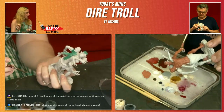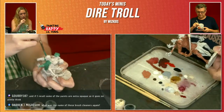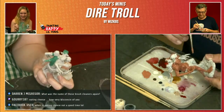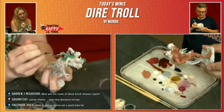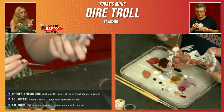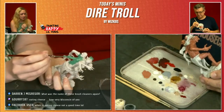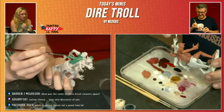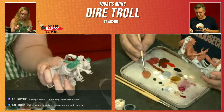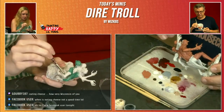Here it says, if I recall, some of the paints are extra opaque, so it goes on a little thick. I'm actually really liking the opaqueness of these because it means I don't have to do a whole lot of layers, and because we're trying to get this done in a single episode, I like that. It's definitely good. But it still feels very thin. It doesn't feel super thick. Vallejo, I always really like the texture of. I feel like they have a good thin to thickness ratio. With their paints. And then I think the other one I really like a lot is contrast paints, though sometimes I find them a little too thin for what I want to do. But these generally, and all of the Vallejo paints, are going to give you a nice smooth coat.